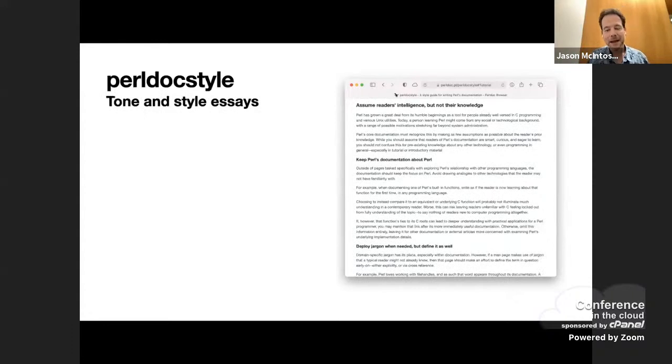The rest of the Perl doc style chapter comprises several micro essays, each based on me spending a year studying documentation, seeing how it compares to other languages' docs, and learning about the craft of technical writing in general. I'd really like you to read these and let me know what you think. In this presentation, I'll pull out just a couple of points I've already heard the most feedback about. Assume readers' intelligence, but not their knowledge.